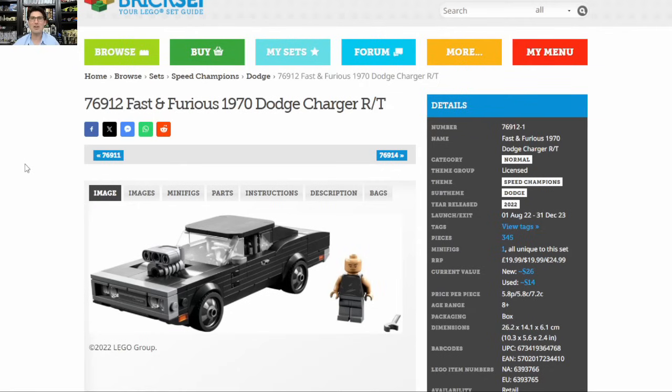Let's look at another Speed Champions. This is the winner. These were $14 at Amazon and already up to $26 and doing even a little better. I think closer to $40 on Amazon. And I said Amazon a second ago, and I might have meant to say Target. You guys can sort out what I meant to say while you're listening.